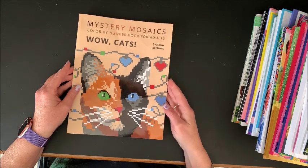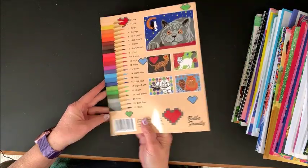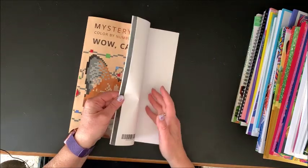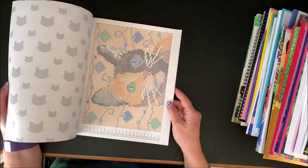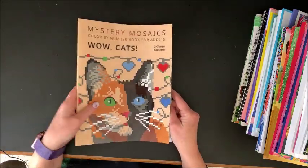I was so excited when Mystery Mosaics by Belba Family came out with this new book. It's called Wow Cats, and I did color a few out of here. It's another book with their teeny tiny squares to color in. So yeah, love this book.